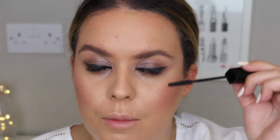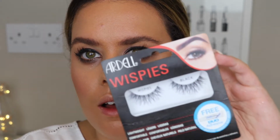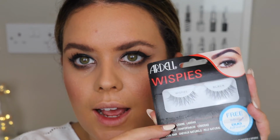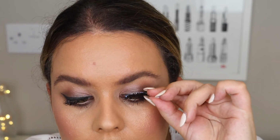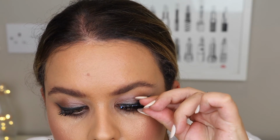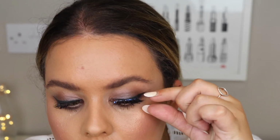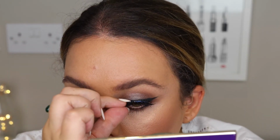I actually do still have lashes on, my top lashes, so I'm just going to put them on my bottom. I know I mentioned that I already have lashes on, but I do want this look to be a little bit more dramatic, so I'm going to go in with my Ardell Wispy lashes. You guys know I absolutely love these, so I'm going to be popping these on now. Okay, so I'm just going to stick my lashes on, so you guys know the drill. I like to place them in the centre, and then I stick them in the outer corner, then the inner corner.